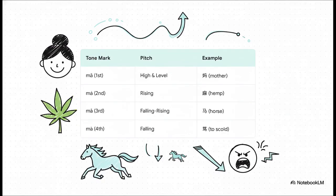This is the classic example, and for good reason. Using the syllable ma, we can see the incredible power of tones. Listen very closely as I go through the four main tones. First tone is high and flat, like you're holding a note. Ma, ma, that means mother. The second tone starts in the middle and goes up, like you're asking a question. Ma, ma, that means hemp.